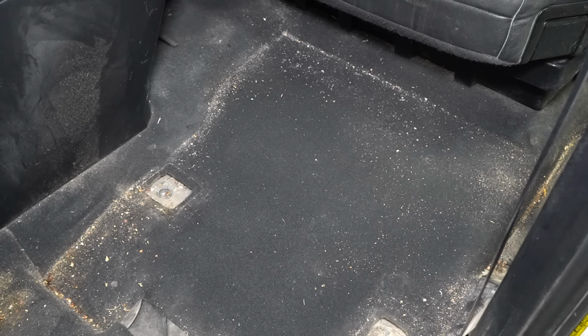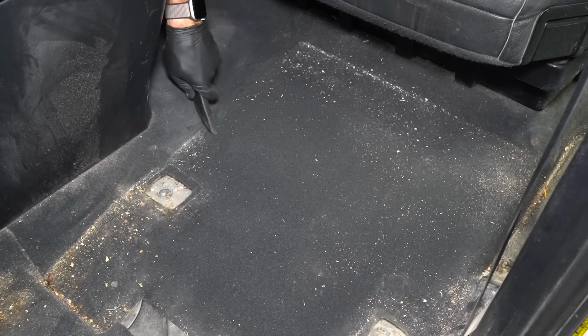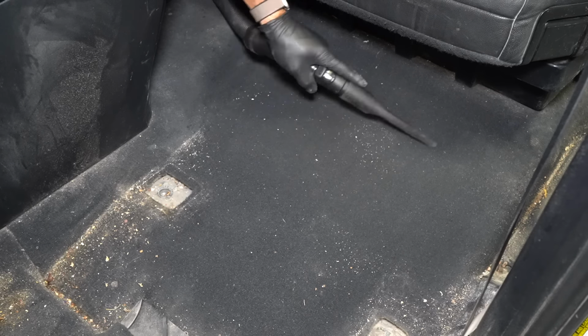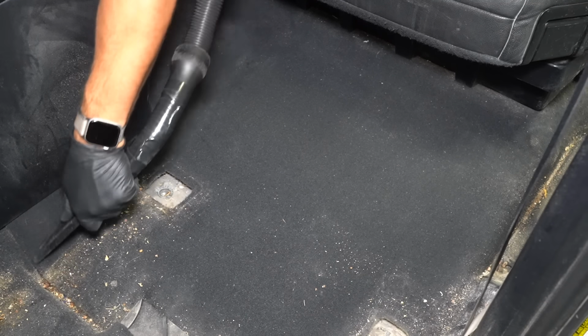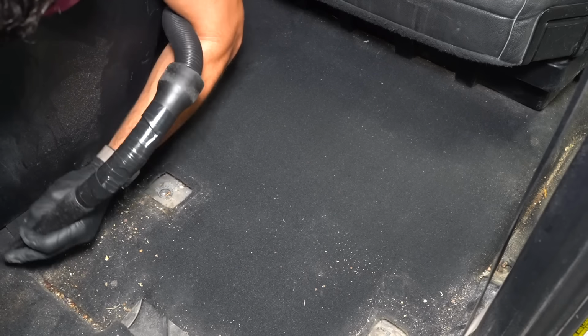Working my way around with the vacuum, and for those of you wondering about the quality of carpet in here, well, I'd say it's once again mid-grade, just like the F-150 was last week, but I definitely put this as a step down from that, as it is a little bit tougher to get the dirt loosened up, although having the crevice tool on the vacuum definitely helps with that, as I've got more suction and can get some good back and forth agitation going in the dirtier spots.